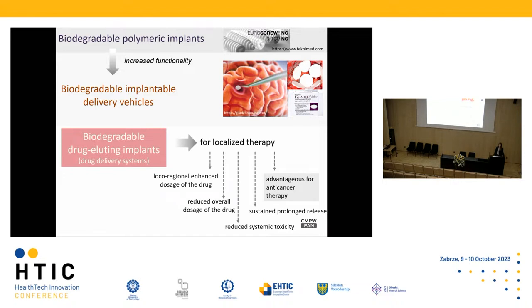And I work in the field of biodegradable drug-eluting implants, which are also called drug delivery systems. These systems are very beneficial. They contain the degradable platform and the drug which is loaded in this platform. Such a drug-loaded implant is placed in a specific, affected area of the body, and it's used for local regional administration of the drug for localized therapy. It means that such implants, after placing in the specific part of the body, start degrading and release the drug in the strict place.